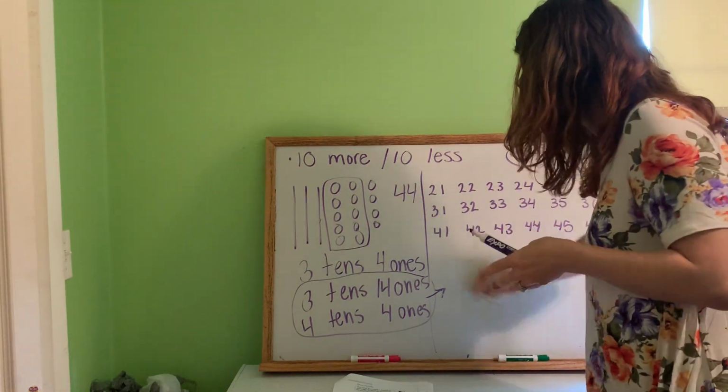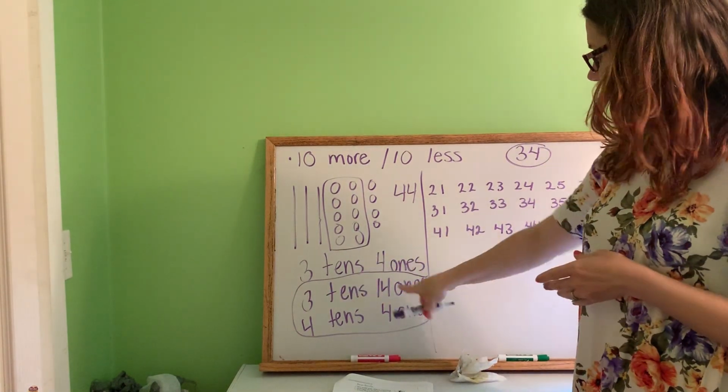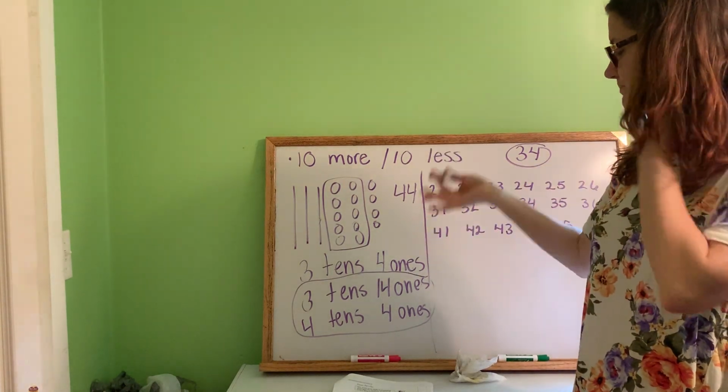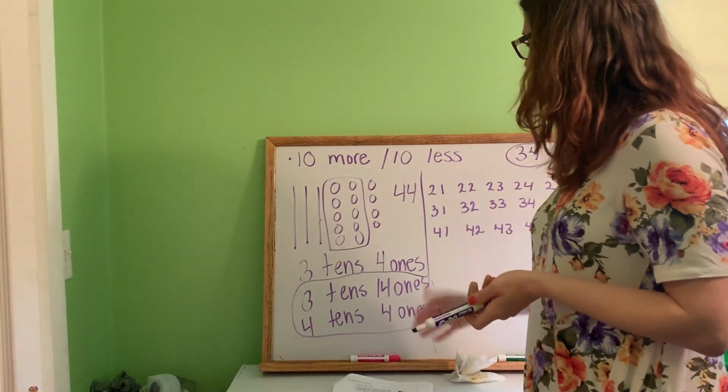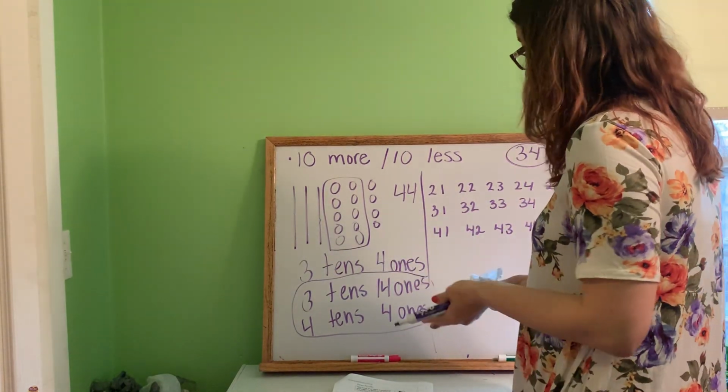Okay, that was a little bit off topic, but I just don't want you to tell them that this is wrong. So looking at this, 10 more is 44. So those are a few ways, or that's one of the ways that they're going to see it, is with a base 10 model.